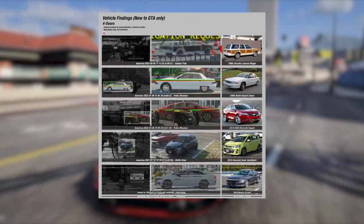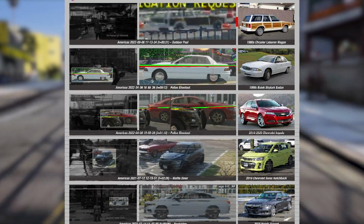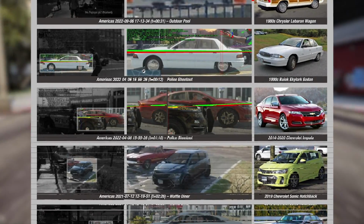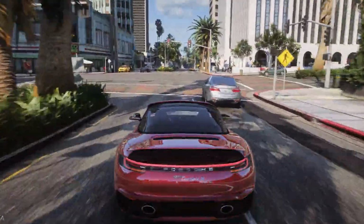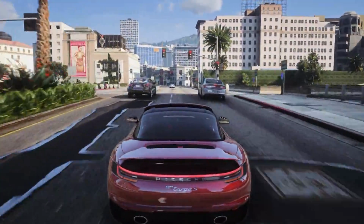The next one here is just a basic little white car. It's a 1990s Buick Skylark sedan, which is pretty cool. The next one here is a 2014 to 2020 Chevrolet Impala, which makes a lot of sense. These are very popular cars in real life, so it makes sense that the NPCs will be driving around a lot more common cars that we see usually around the roads.